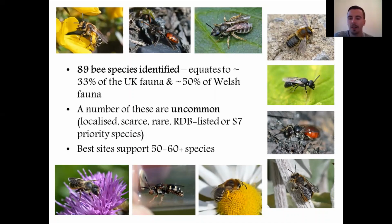And a number of these are uncommon species, so localised, scarce, rare, Red Data Book listed or equivalent things in Wales as well. With some of the best colliery spoil sites supporting in the region of 50 to 60 different bee species, but even on these, there's probably a lot more species to be found on these sites as well. So really important for wild bee conservation.